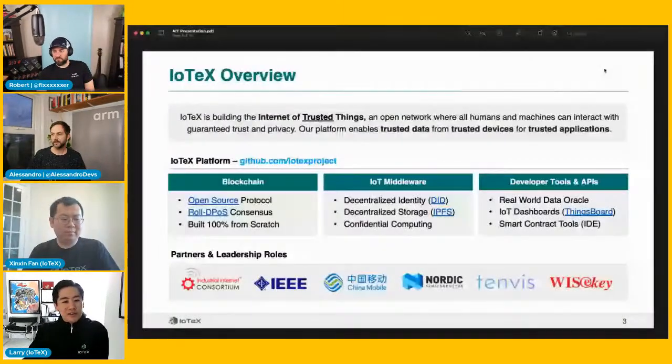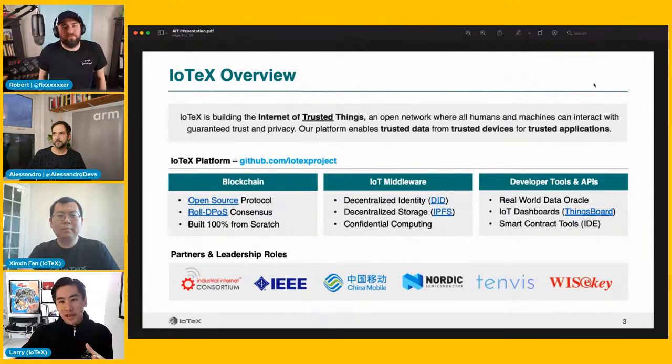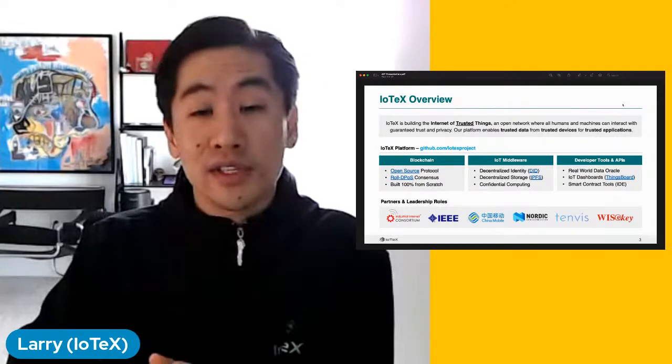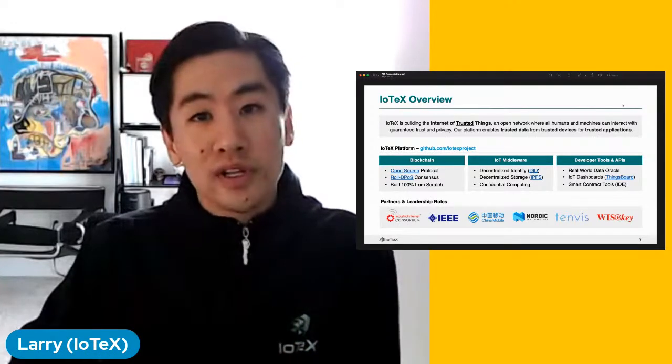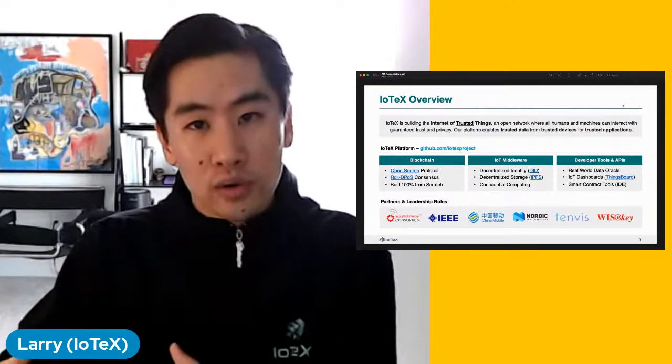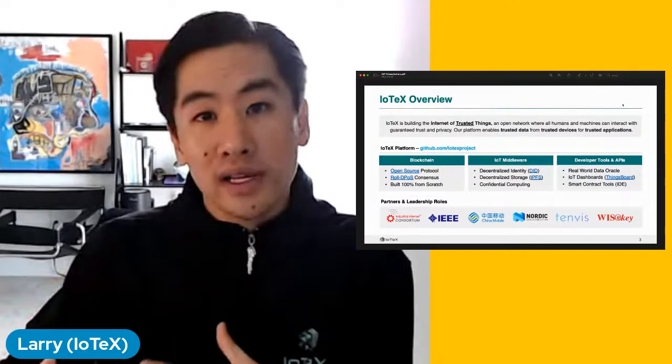I'm going to jump right into it here. IoTeX, just to start, we're an open source platform. We got started in 2017. We have a vision for what's called the Internet of Trusted Things. We want to make an open network, permissionless, where all humans and machines can interact with guaranteed trust and privacy. Our mission is really to enable everyday people and businesses to own and control their smart devices, as well as the data and value that they generate.